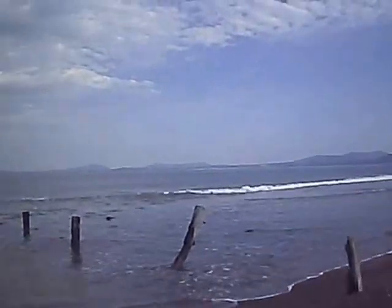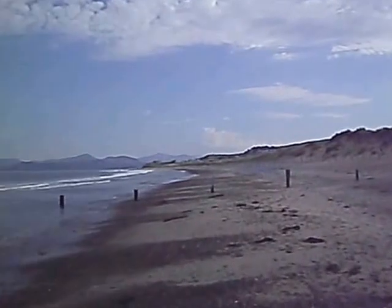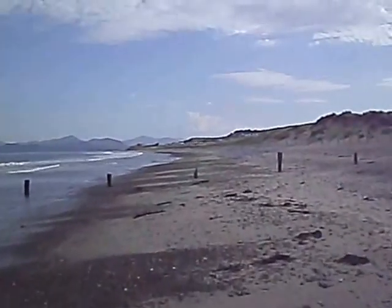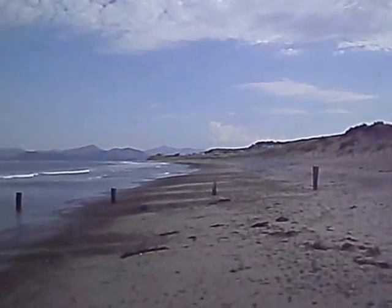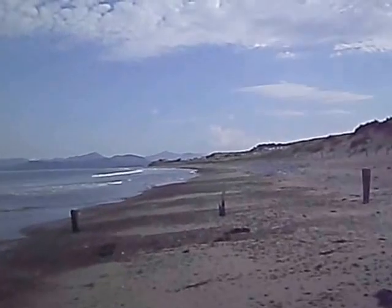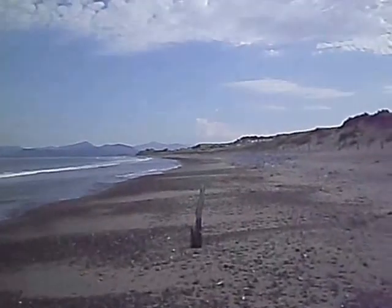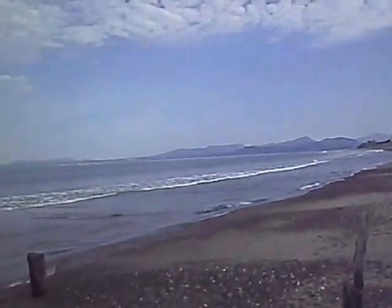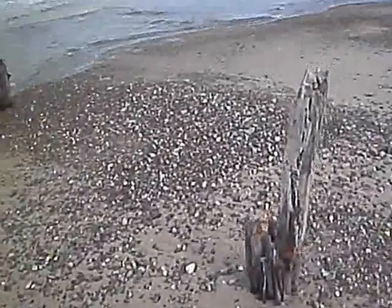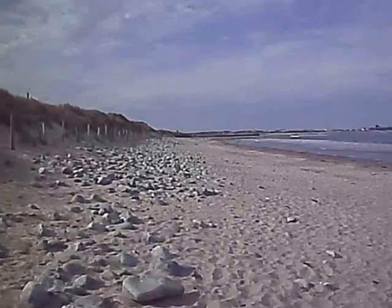Okay, retracing my steps. I'll go along here, somewhat over 100 yards, and then there's a path over the dunes. Gives access to the shoreline around the harbour. The sun's come out again.